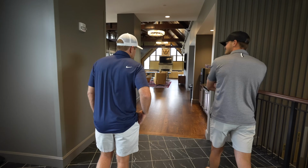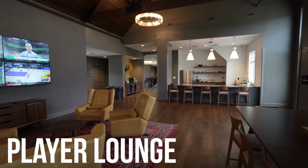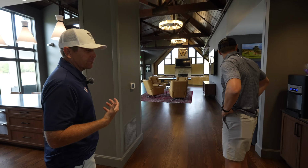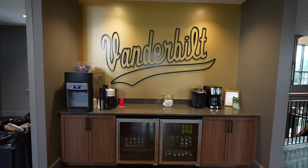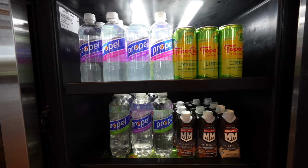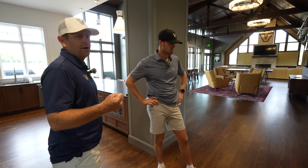I've got to. And this is our player lounge area. Just a place that both of our teams really like serving. I'm a big coffee guy, so we've got coffee options. If y'all need some iced coffee, we've got that. Or all the drinks you might want. If you need a Topo Chico or a Propel or whatever you might want.